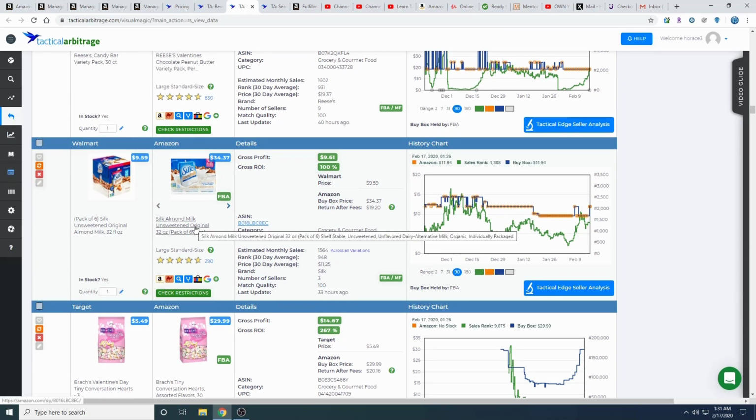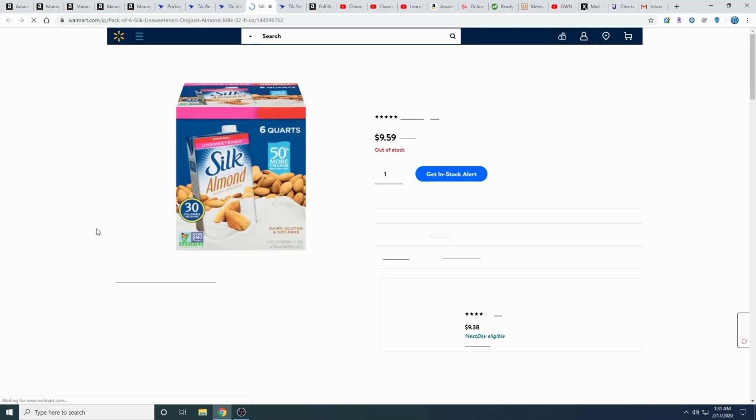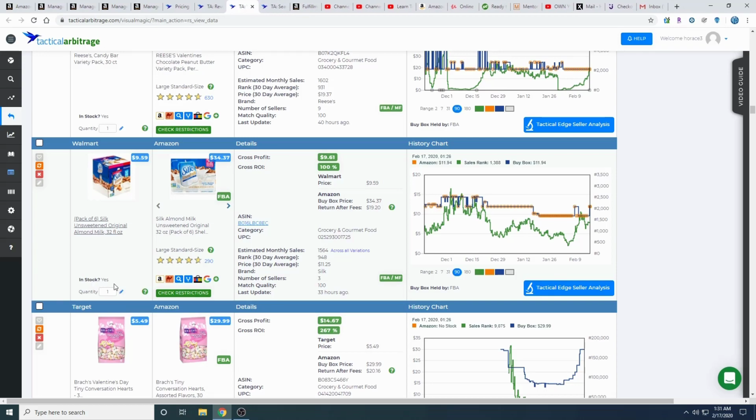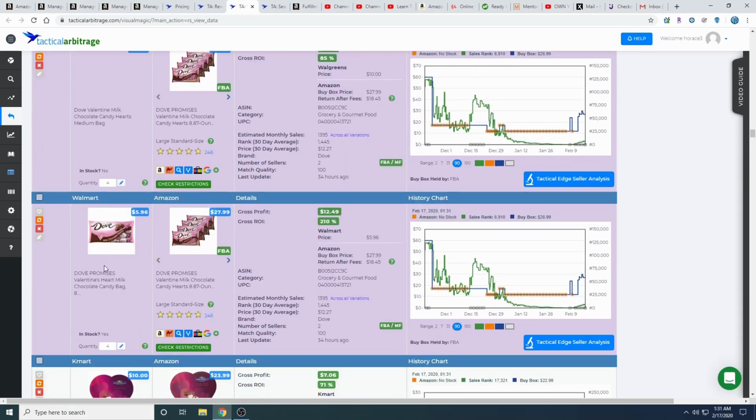Now here, pack of 6. That should be a total of 32 ounces. I hope that's not 6 32-ounces, because there's no way you're going to sell that. That would be way too heavy. But let's see, could we sell it? Yes. Is it in stock at Walmart? No, out of stock. You see what I mean? The system is saying yes, but it may not necessarily be up to date.